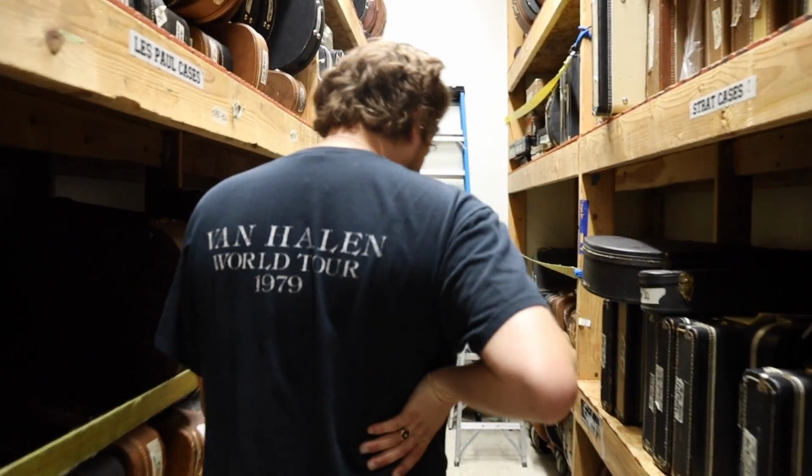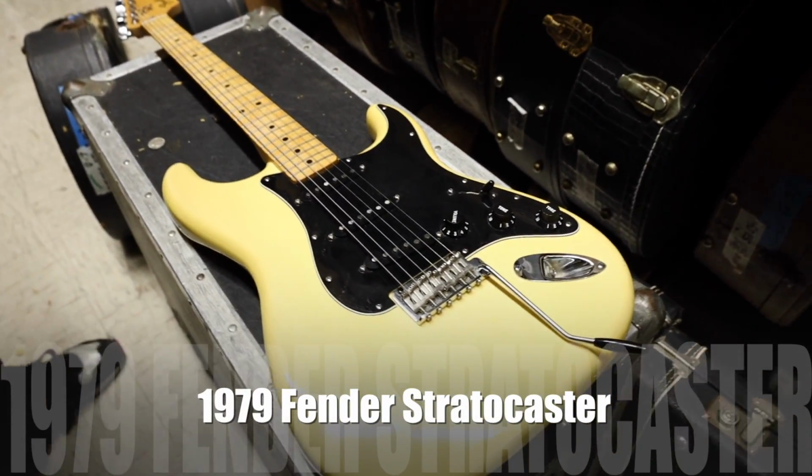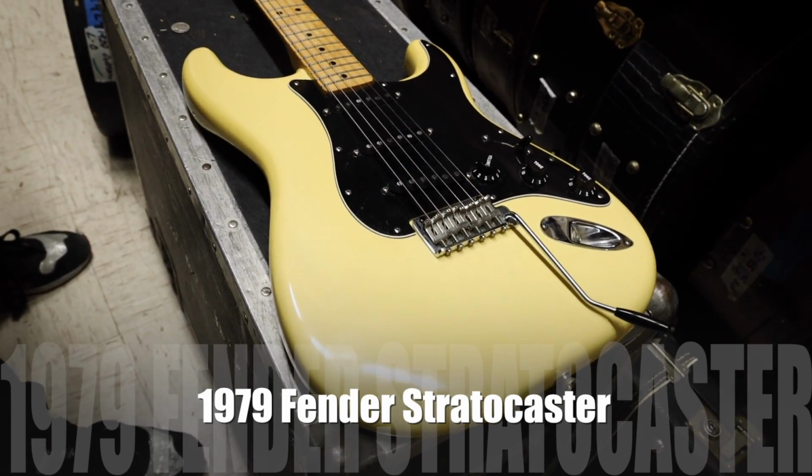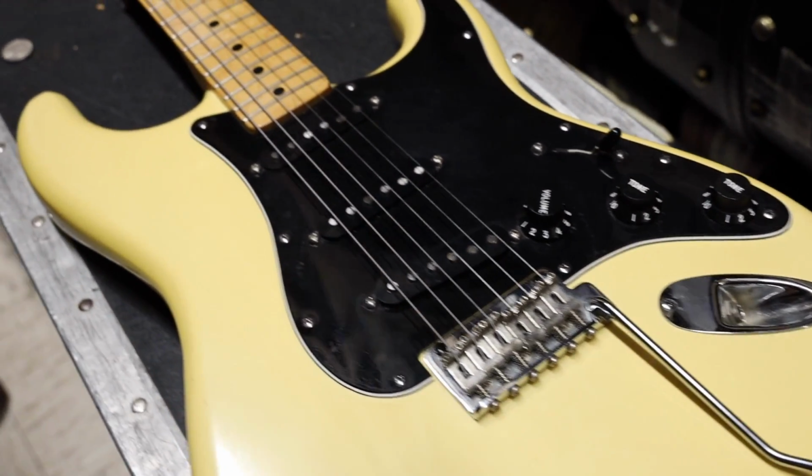But we do have a really cool one. And actually, I think this might have been the first guitar that I called in for Norm to take a look at, which is kind of cool, because we bought it, and it is a cool guitar. Let's check it out. This is a 1979 Fender Stratocaster in blonde. And it looks like the 80s are on its way. I love this one. It is so cool.